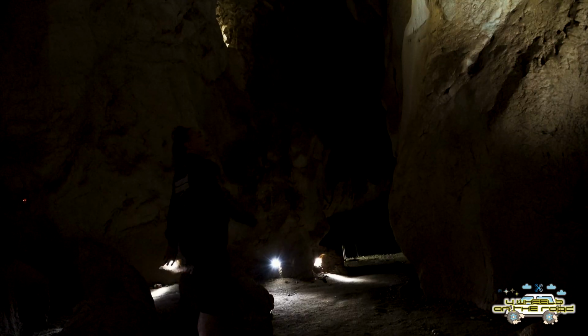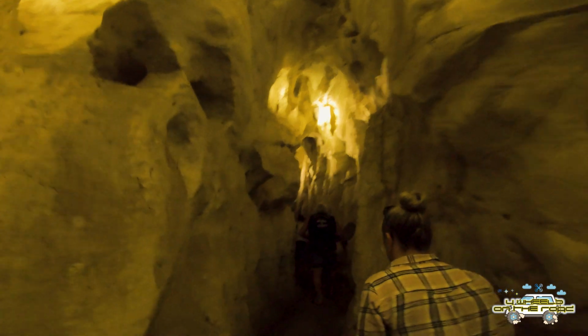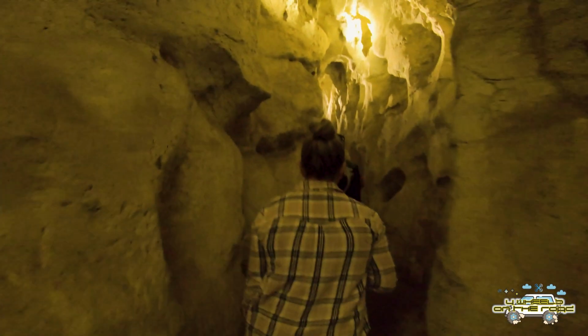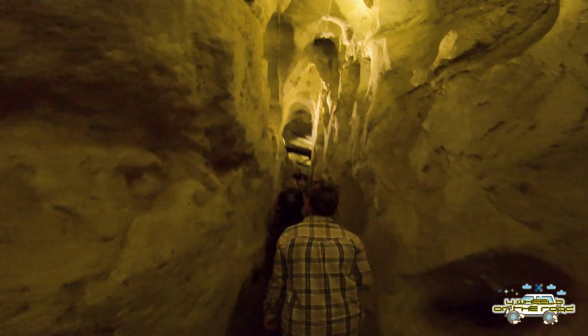It's been really cool to check out all the different parts of the cave here, but it's time for us now to wrap up our tour and head on back to our accommodation and get some rest for the afternoon and make some plans for what we're going to do over the next few days.